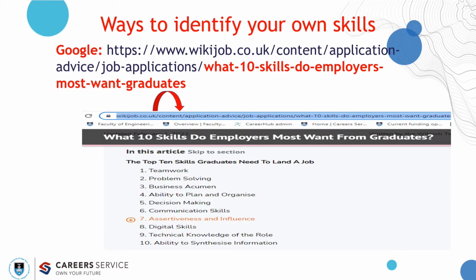And thirdly, of course, you can just Google what 10 skills do employers most want in graduates, and you will find a list there. If you believe that you developed these as a result of your studies or any of the experiences you've had, then you can post them to your CV with the evidence of where you demonstrated the skill or where you acquired the skill.